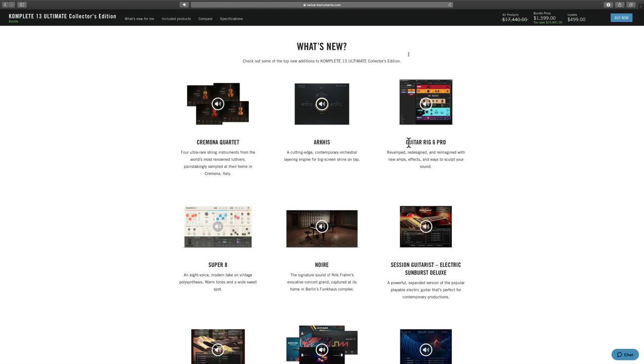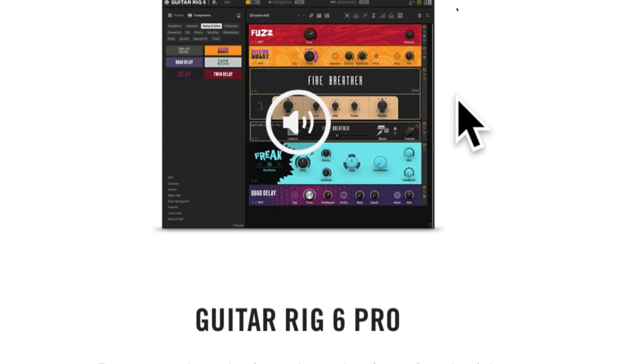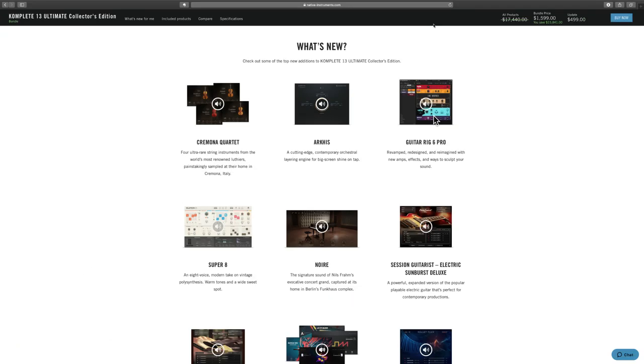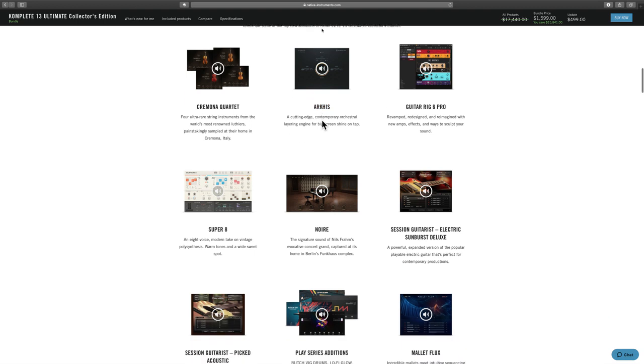Another very exciting feature from Native Instruments for all of my guitar players out there is Guitar Rig 6 Pro. It looks like they've completely redone the GUI. If I dig in here a little bit, it looks absolutely incredible. You can see a lot of their other plugins, Freak, which is another one of their standard plugins here. So I'm really excited about that. They've got Arcus, which says here is a contemporary orchestral layering engine. So that's going to be fun.